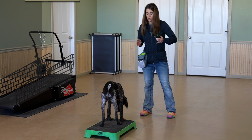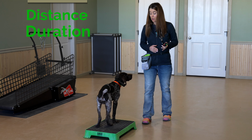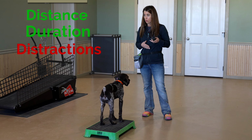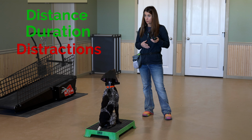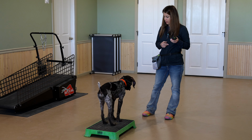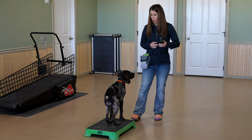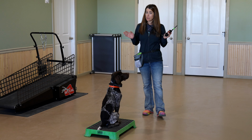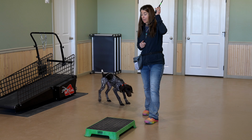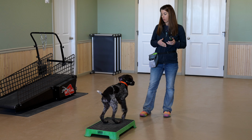So the 3 parts of place training are being able to send him to his dog bed from a distance, have him stay on his dog bed for longer durations, which we're working on right now, and then having him stay here through lots of different distractions is really important. And we're not there yet. He's not going to be able to handle distractions at this point. If somebody walks through the door, another dog comes into his training space, that's going to blow this little puppy's mind, and he is going to completely get off of his dog bed, and it's going to be very difficult for me to get him focused enough to get back on his dog bed. So we build up to all these different levels of place training gradually.